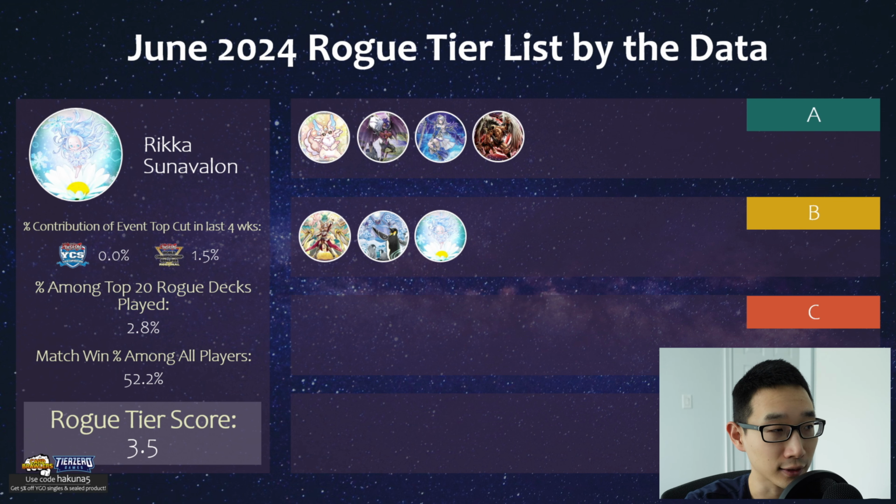Then you also have Rikka, Sun Avalon, or Romage, whatever, with all the new support. This has also done pretty well regional level wise. They're usually pile decks now from what I'm seeing, but unfortunately no YCS top so far. But you know what, we do have the European WCQ happening in a month, and I'm sure it will probably top that again.